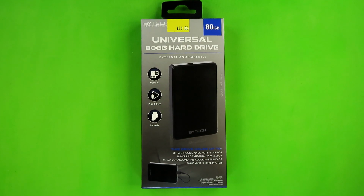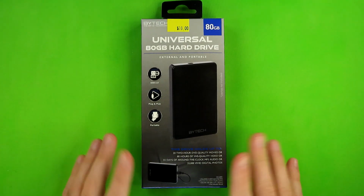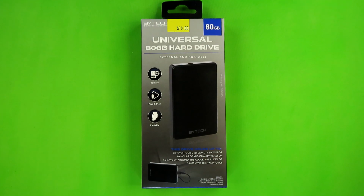And today, I just want to take a couple moments to talk about this little $10 80 gigabyte external hard drive that I found at Five Below. Because it's kinda weird. And I don't just mean the fact that Five Below is currently selling 80 gigabyte external hard drives. Things get weird right off the bat with the packaging.